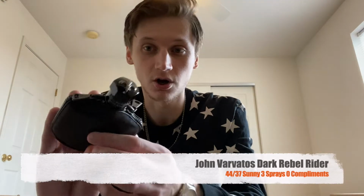All right, so starting the week off on Sunday. Actually on Sunday I did go to work, and it was a cooler day here in Ohio. So I had to pull out John Varvatos Dark Rebel Rider. Now this fragrance, guys, is probably my darkest fragrance in my collection. It's pretty much just full of leather, like dark leather.